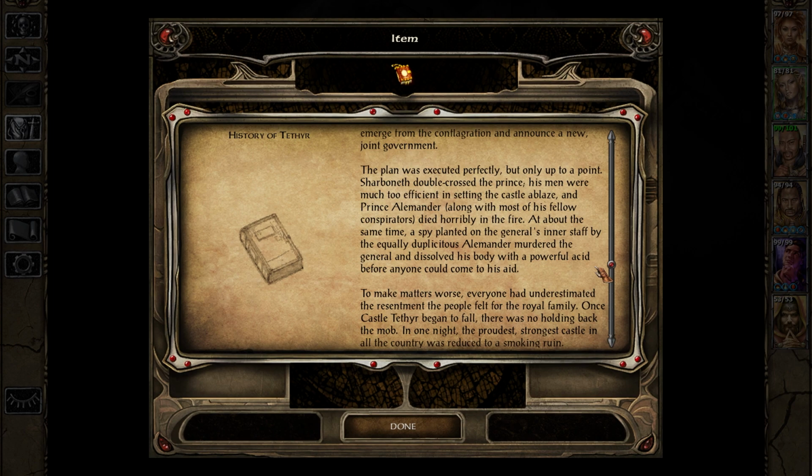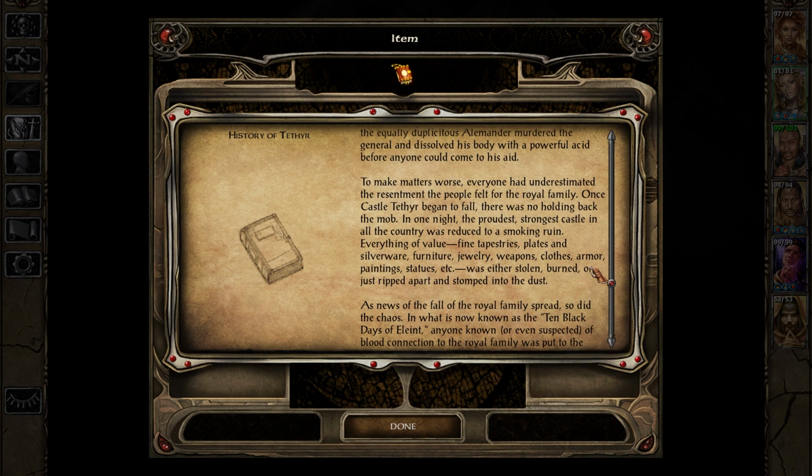Oh, wow. Okay. So Sharboneth betrayed Ilmander and burned him alive. Ilmander betrayed Sharboneth and dissolved him in acid, so that means nobody is in charge.